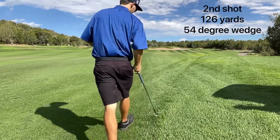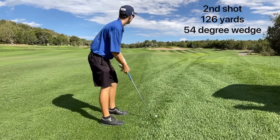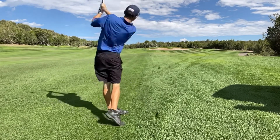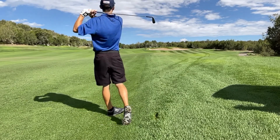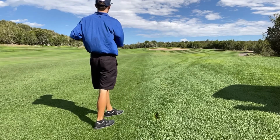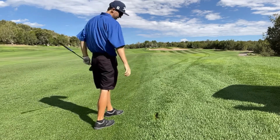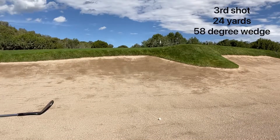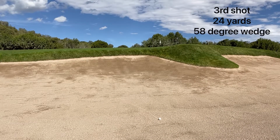I don't even know what happened with the camera, but anyway, hit a good tee shot there, just missed it into this right rough. And this rough was thick. 126 yards, I'm hitting a 54 degree, playing for a flyer, and it just came out dead. So really unfortunate there. Did come up a little short in the bunker.